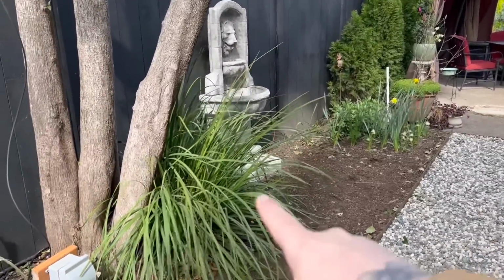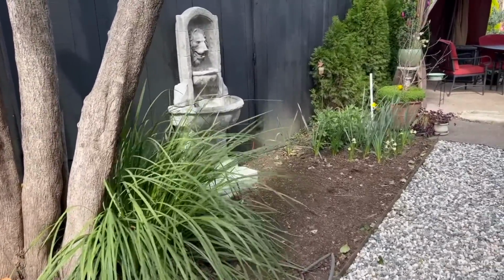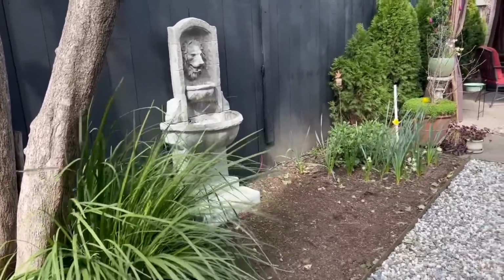I do get some questions about this. This is a type of lily. I don't fully remember the name of it. If I remember, I will pop it up on the screen, but if not, it's a lily of some sort.